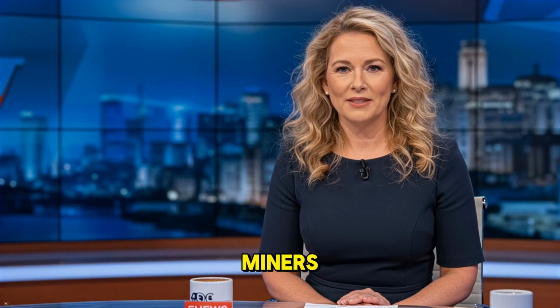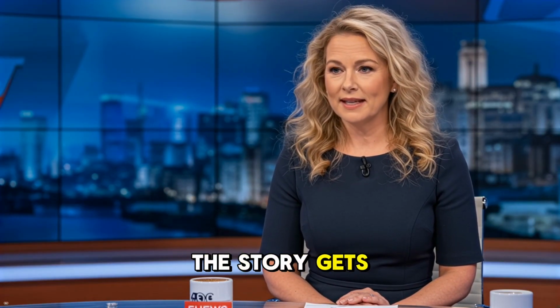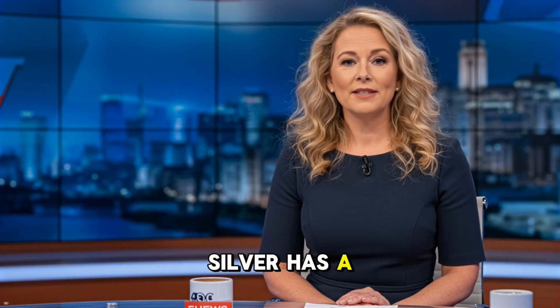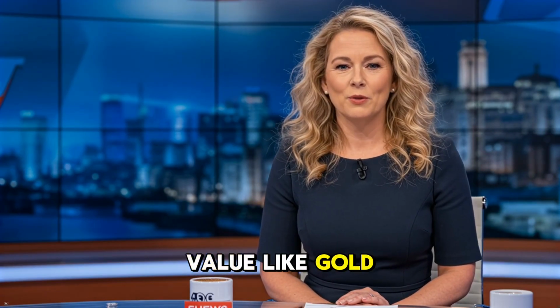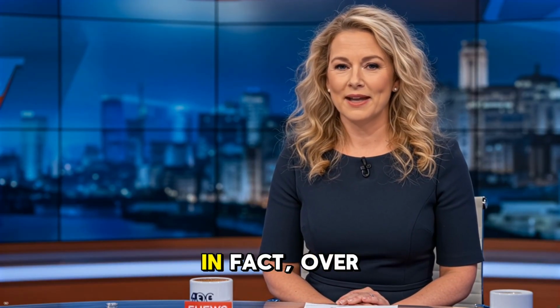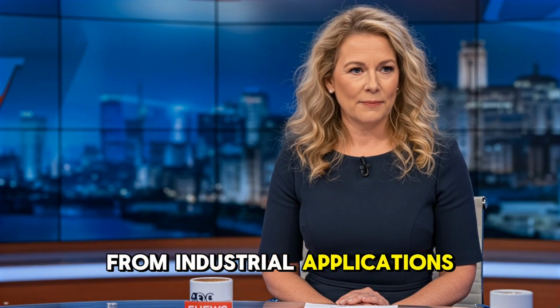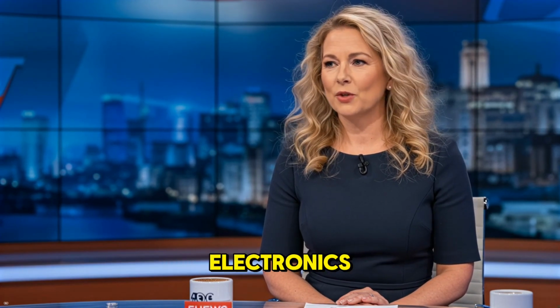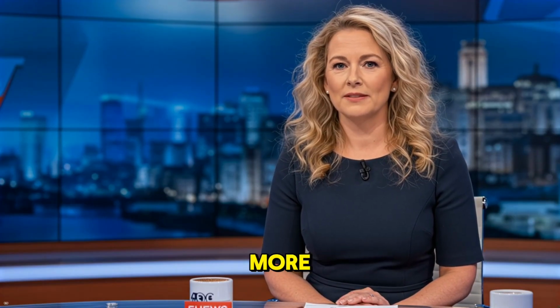Okay. So copper is in a bull market. Great for copper miners, but what does this have to do with silver? This is where the story gets really interesting. Silver has a dual personality. It's part precious metal, a store of value like gold, but it's also a critical industrial metal, just like copper. In fact, over half of all silver demand comes from industrial applications. It's used in electronics, solar panels, medical devices, and so much more.